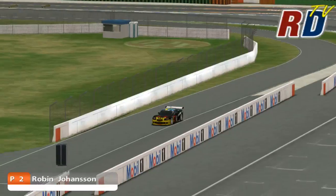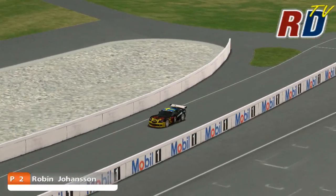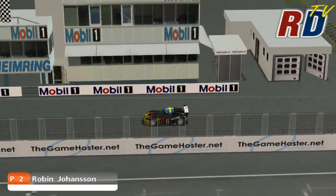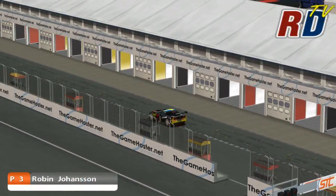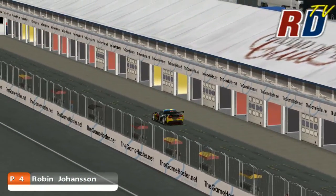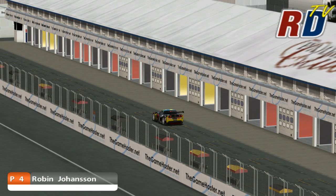And Robin Johanson is entering the pits now for his pit stop. He was losing time with Ben Tusting and decided to do the first pit stop now. And let's see where he exits and the difference with Korkiakoski. Let's see if Korkiakoski could cut the gap.